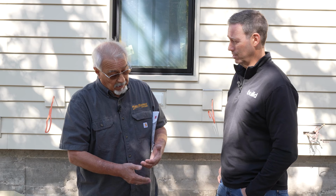Really smart. People don't want to use it, they just go with the ice and water shield, but we experienced this project up in Salado where they had that big hail, and the hail was gigantic in this past storm, and it punched through two layers of shingles in the valley and through the ice and water shield underlayment. Oh my gosh. So it was leaking.